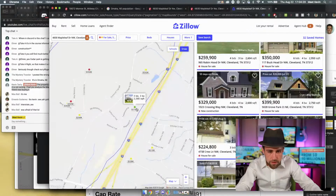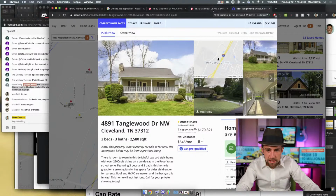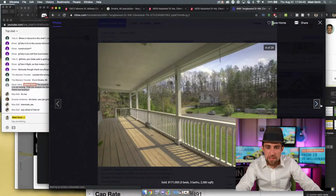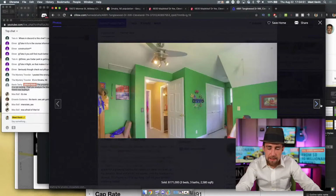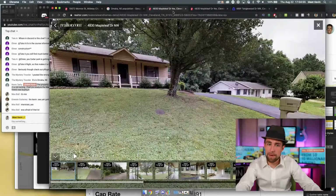So, wait a minute. Here's a place that sold for 171. This is 159, but this is 1,000 square feet more. Sold for 171 with 1,000 square feet more, and it's not even that bad. Yikes. It seems overpriced, and it seems like a yeah, but not excited by that.